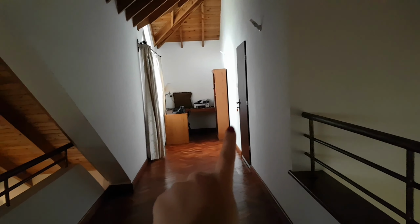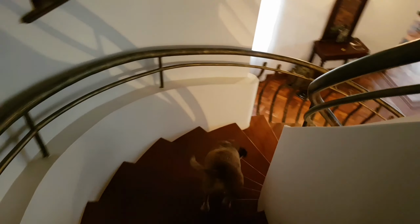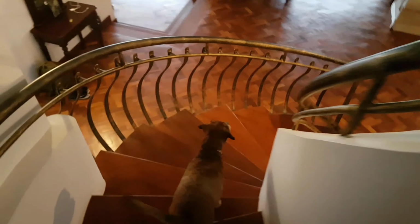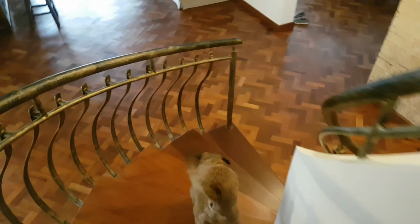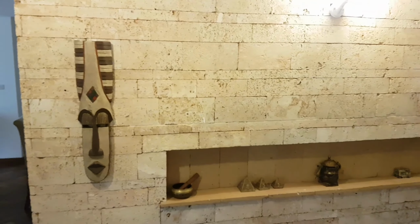Storage, we don't need to look in there. And then down here, you can see downstairs. Parents' room is down there. And then we come down the stairs. And there's a little display here. My mom's got some beautiful souvenirs.